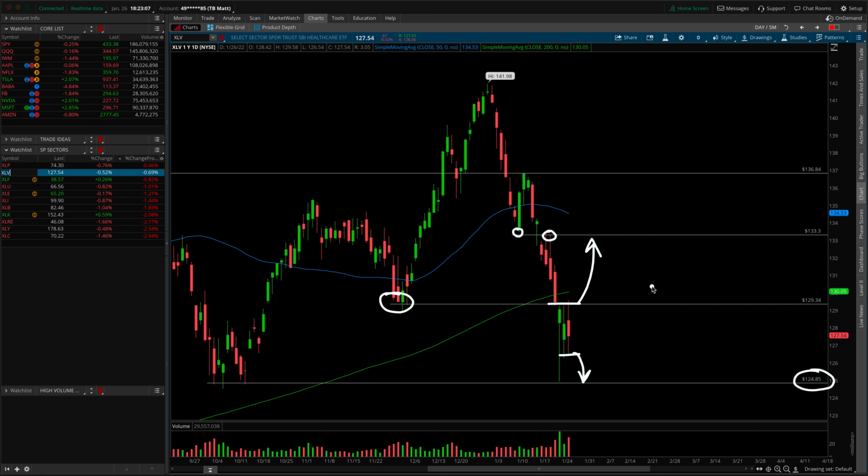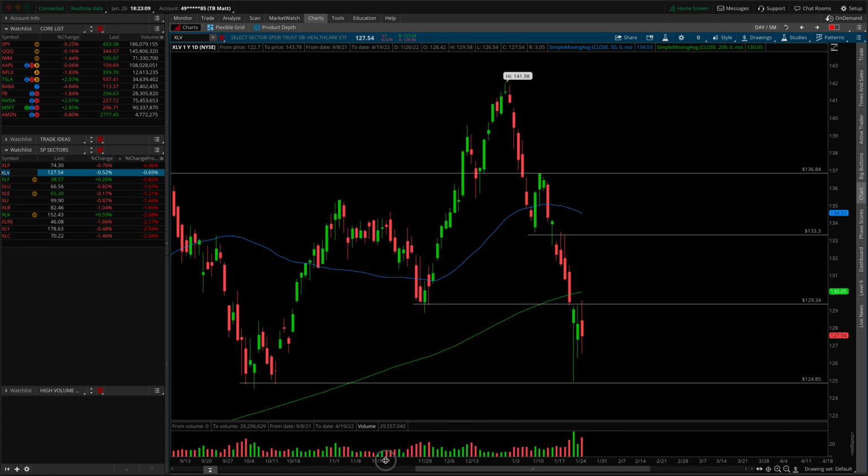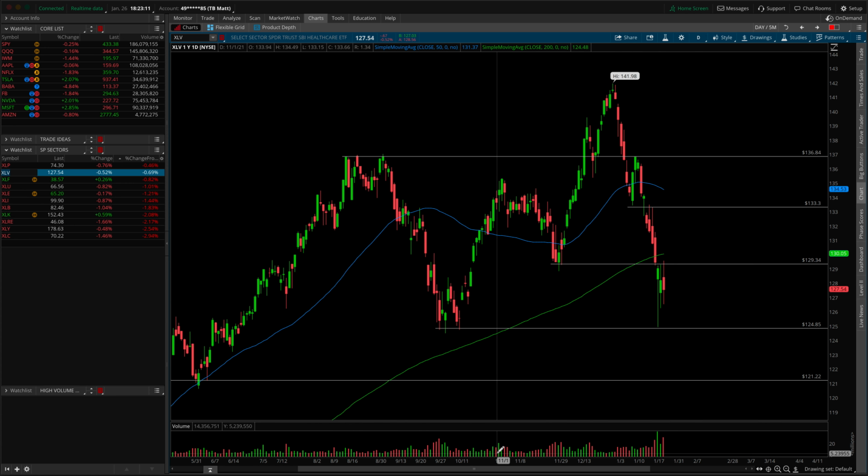So that's the XLV. Again, the pattern would suggest a little bit more bearish than bullish, but we have levels to be watching out for. Obviously, we also know, if I grab the other tool, that the support trend line has clearly been breached, right? And we're firmly underneath it. So that's what I've got for our sectors.